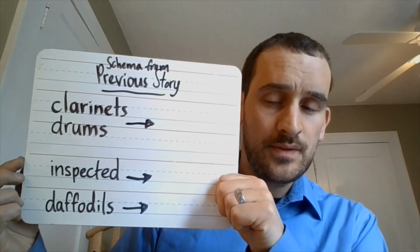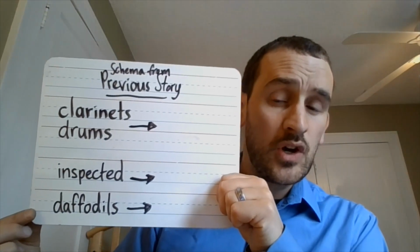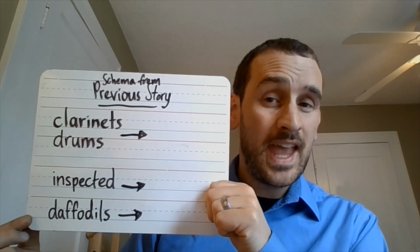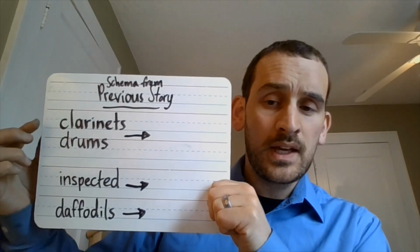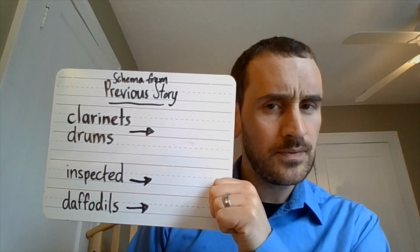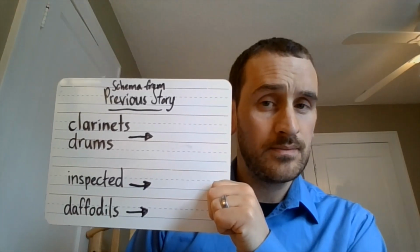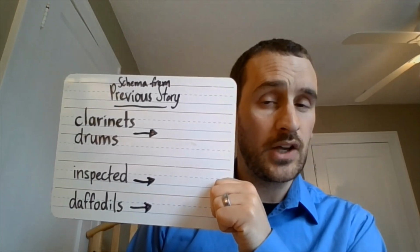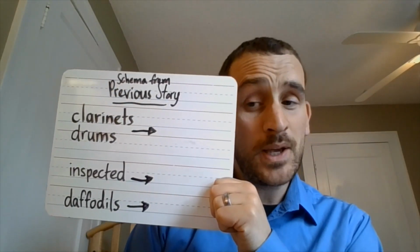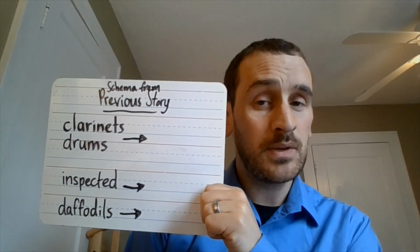Did you notice that the words clarinets, drums, inspected, and daffodils were all words that were previously used in different stories? And these are the ones that are most obvious. Clarinet and drums was in one particular story. Do you remember what it was? Inspected was in one particular story. Do you remember what that one was? That was a while ago. And daffodils was in a story we read recently. Can you pick what those stories were and how they help you build on your schema as you read these new stories?